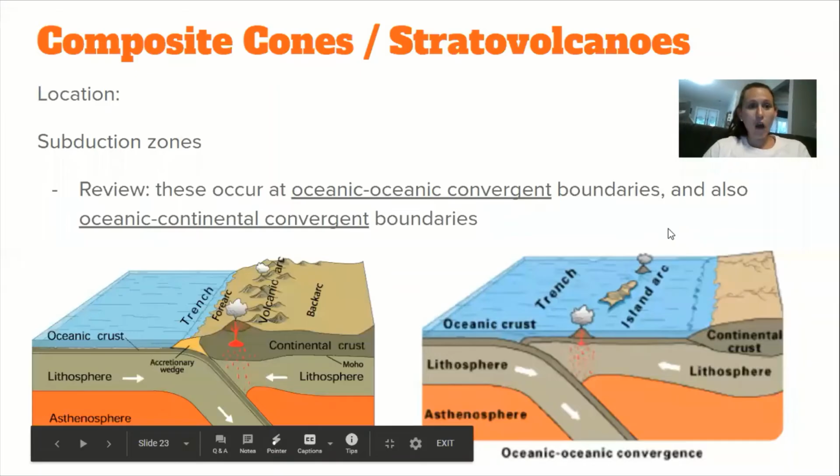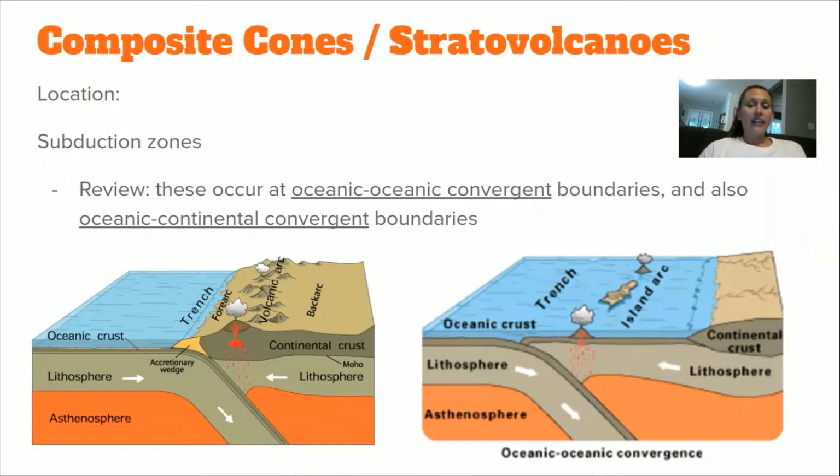Silly Ella. Okay. You are going to find your stratovolcanoes at subduction zones. So if you remember your plate tectonics, you know that happens when there is a convergent boundary and there's a piece of oceanic crust involved. Because the oceanic crust is heavier and denser, it will subduct under a continental piece of continental crust, or if there's two pieces of oceanic crust, the older one will subduct under.